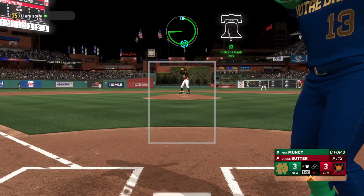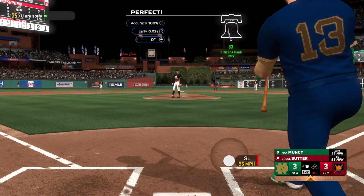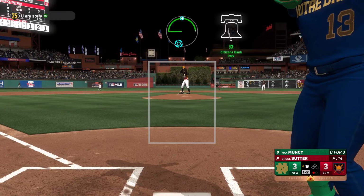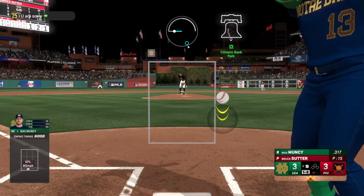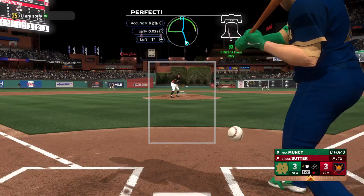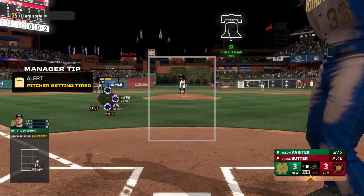Being at the top of the zone, 99, 98, even 97. As pitchers do such a good job of teasing that part of the zone, just elevating a little bit. It looks good because you see it for a good while as a hitter. Looks juicy, and by the time you swing, it's almost in the catcher's mitt. Struck him out looking. Jason Varitek will hit next.